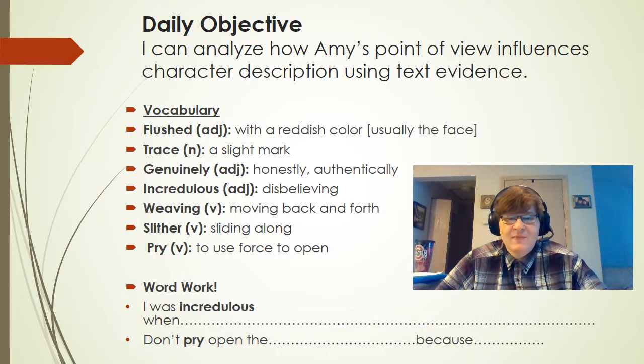The opposite would be incredulous. Incredulous. It's disbelieving. So if you are incredulous, it means you don't believe it. I was incredulous when the teacher told us I had to do 200 pages of homework tonight. You didn't believe them, it was disbelieving.